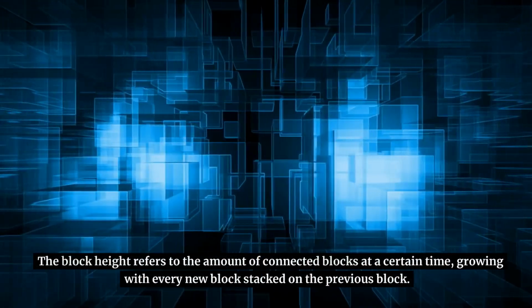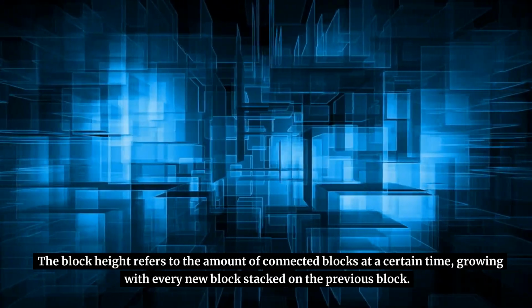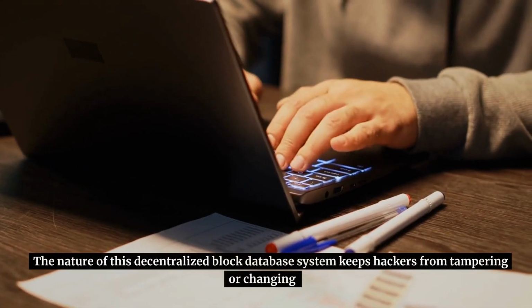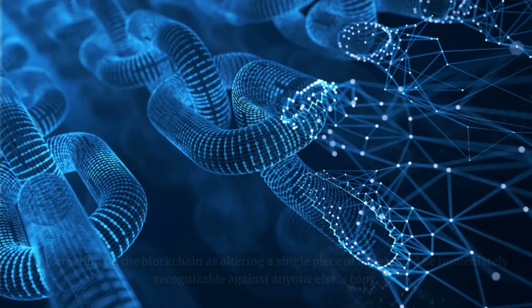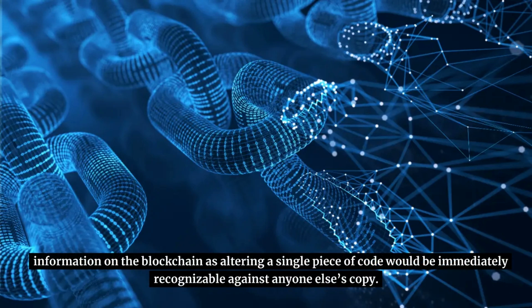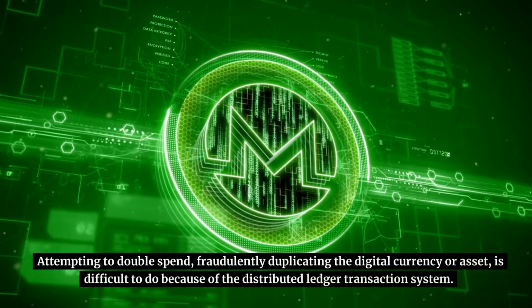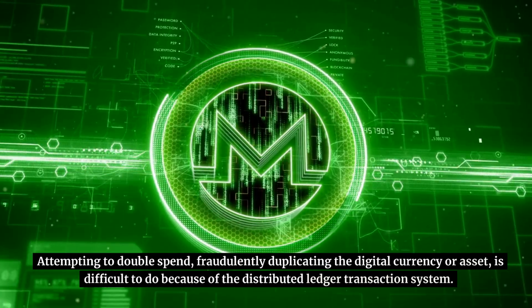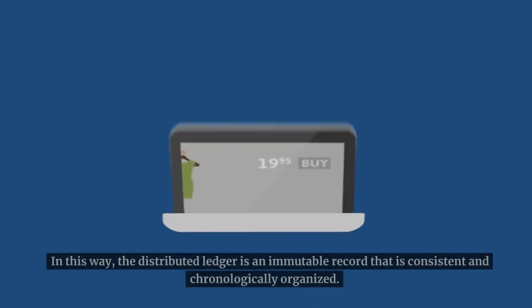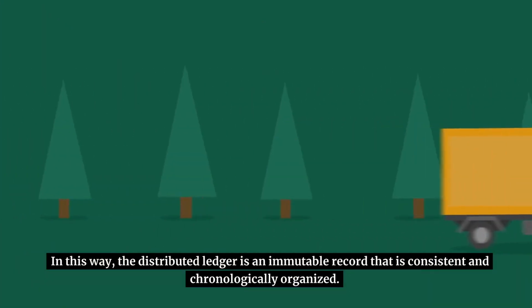The block height refers to the amount of connected blocks at a certain time, growing with every new block stacked on the previous block. The nature of this decentralized block database system keeps hackers from tampering or changing information on the blockchain, as altering a single piece of code would be immediately recognizable against anyone else's copy. Attempting to double spend, fraudulently duplicating the digital currency or asset, is difficult to do because of the distributed ledger transaction system. In this way, the distributed ledger is an immutable record that is consistent and chronologically organized.